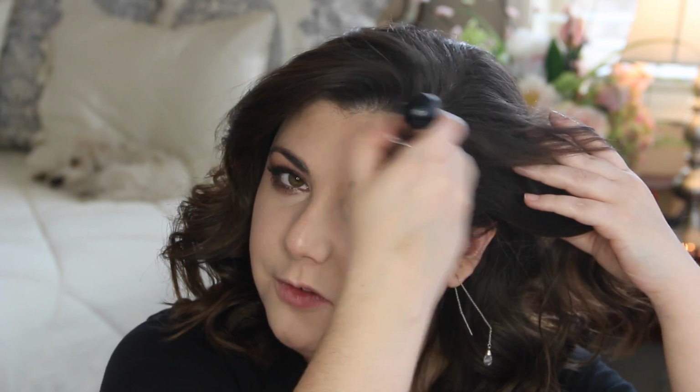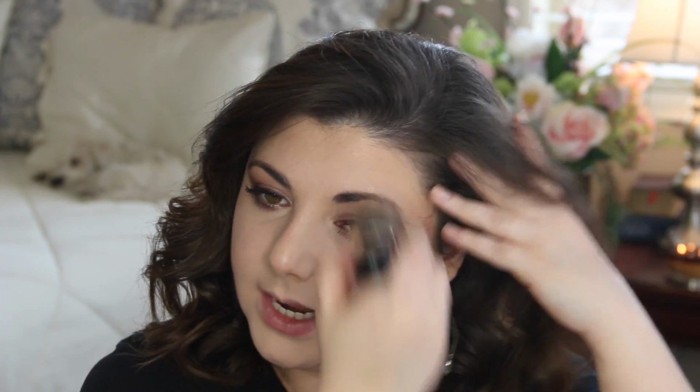And then I just apply it how I do all of my bronzers, which is I put it right into the hollow of my cheek, and then I do big circle motions and bring it onto the apple of my cheek, and then onto my temple, fade it off into the hairline, and then onto my jawline and down the neck.